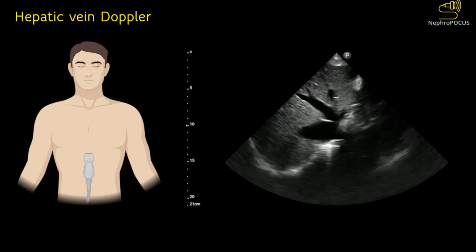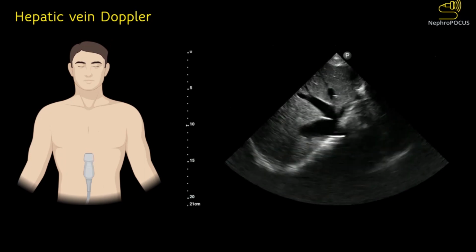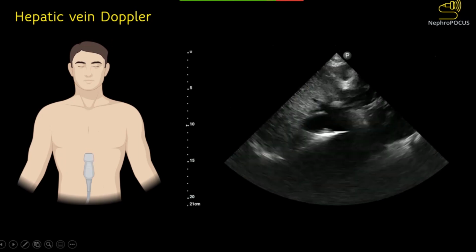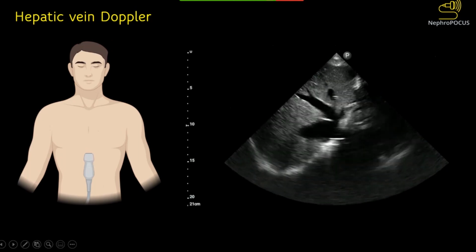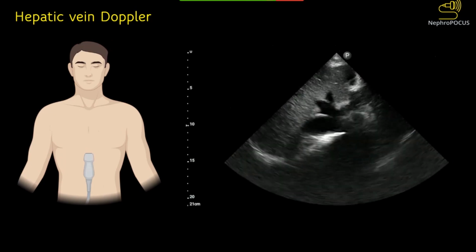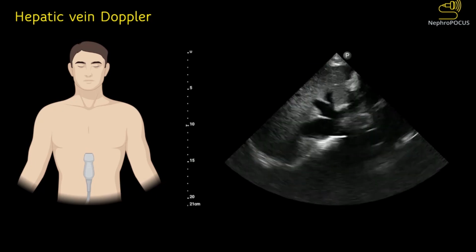You can also acquire the image from the subxiphoid view, where you normally look for the transverse view of the IVC and where these hepatic veins are joining. But because all 3 hepatic veins are joining the IVC here, sometimes the sample volume will catch more than one hepatic vein, especially when the patient takes a breath, and you tend to see some disturbed flow. So I personally prefer the lateral aspect to acquire the images, unless it's not possible due to patient factors.